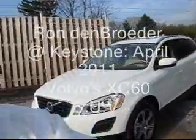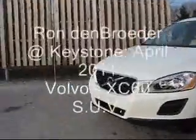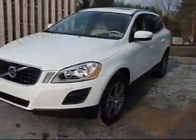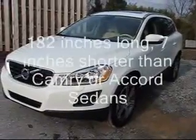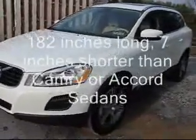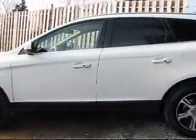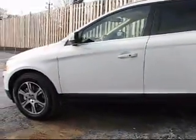Howdy, Ron Denbroder from Keystone Motors, taking a look at Volvo's XC60. This is the crossover SUV. It is 182 inches long. That's the same length, believe it or not, as my mid-size sedan, the S60 sedan. They share the same platform. Naturally, this has many of the SUV attributes, such as 8.5 inches of ground clearance, the big SUV style tires.